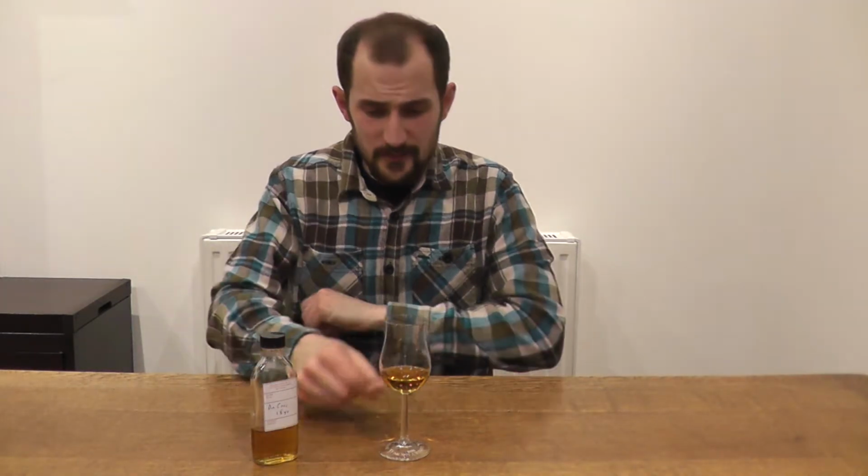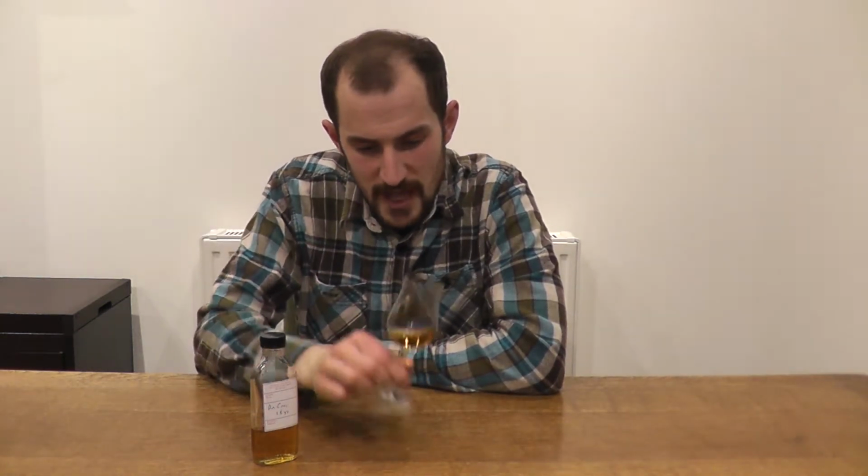This is AnCnoc 18-year-old, so it is 6 years older than the whiskey I reviewed on Wednesday. It's fairly new to the market. It is bottled at 46%. It is natural colour and non-chill filtered, and they specify that on the bottle. It was a fairly limited release as well, and it's around about the £70 mark.